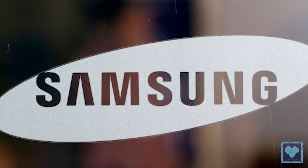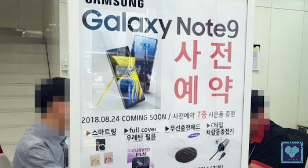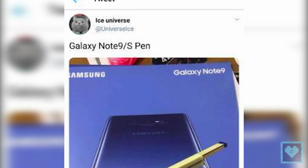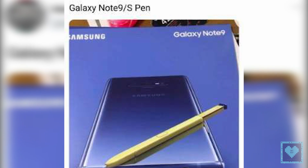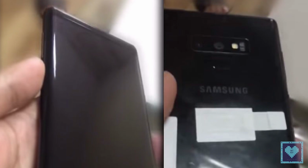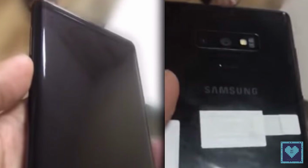Although the launch is almost a week away, a leaked poster recently revealed the price of the device. As per the leak, the alleged price of the base variant that comes with 128GB of internal storage will be 13.5 million Indonesian rupiah, that roughly translates to 64,400 Indian rupees or $943.